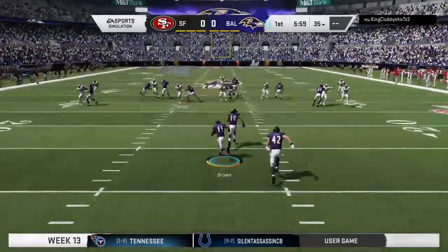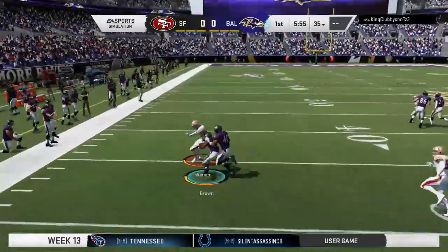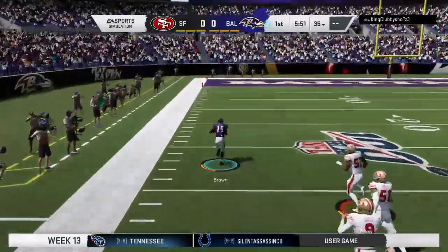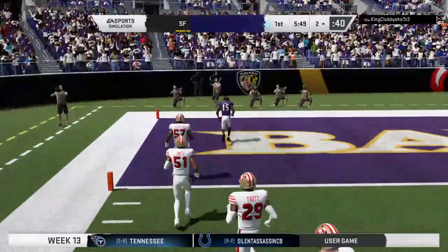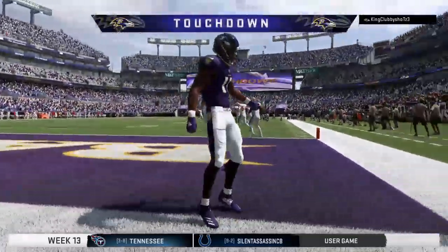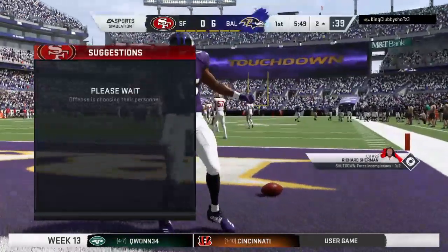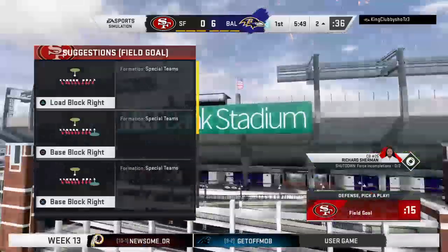Fielded about a yard deep. Ooh, the juke. And now nothing but green ahead of him. The 20. And all the way in for a Ravens touchdown. From one end zone to the other, 101 yards, as his guys are able to strike first here in this opening quarter.